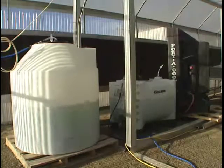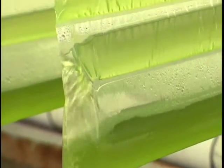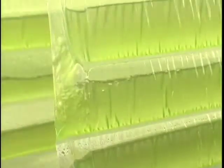So algae goes down and starts out in a tank, gets picked up by a pump, goes up into the reactors, and then gravity takes control, moves it through the reactors, they get exposed to sunlight, go back into the tank, and the cycle is repeated over and over again.